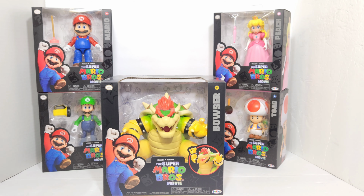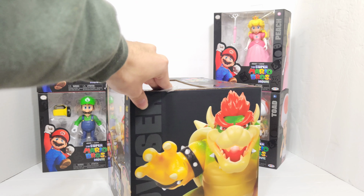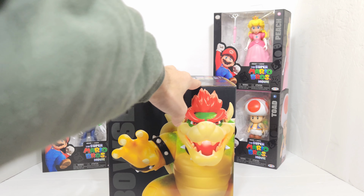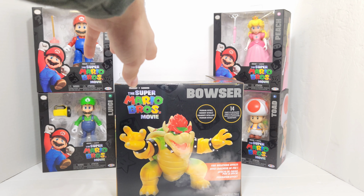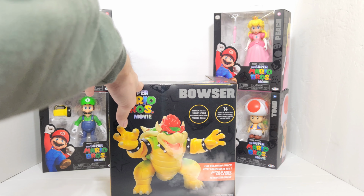So let's take a look at the packaging. As we can see here, we got the Bowser packaging, which looks fantastic. Very nice packaging for Bowser. This figure runs about $30, and who knows, if you get it online and get it shipped, it may be $35. Depends on regions and stuff and whatnot.